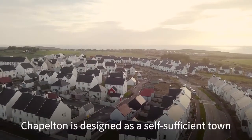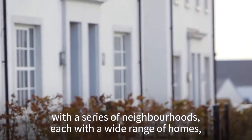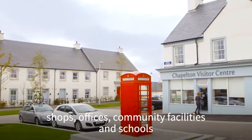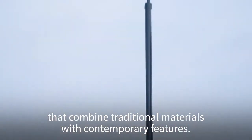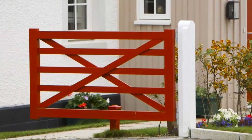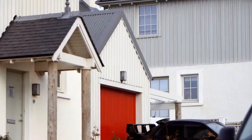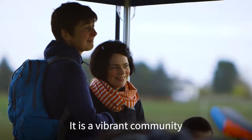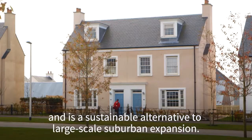Chapelton is designed as a self-sufficient town with a series of neighbourhoods, each with a wide range of homes, shops, offices, community facilities and schools that combine traditional materials with contemporary features. It is a vibrant community and a sustainable alternative to large-scale suburban expansion.